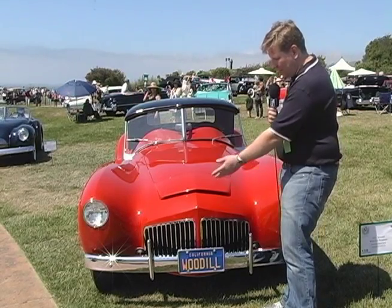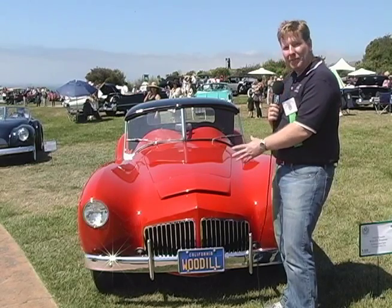Up front you can see that it's got some very distinctive lines. Most of that's created by the fiberglass.